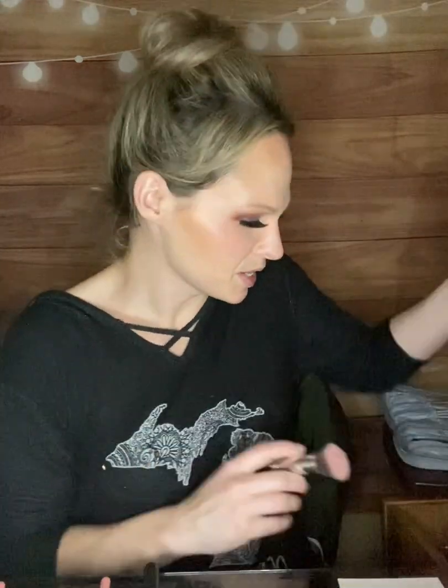Okay, I'm not going to lie. These lashes are driving me crazy right now because I did not trim them, and they're poking my eye. They're stunning lashes. I've actually had these in the past. They're very durable. They last a long time, but they're just a tad too big for my eyes, and I knew I needed to trim them, and I was lazy.